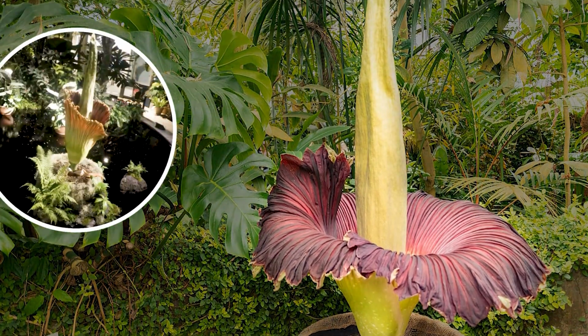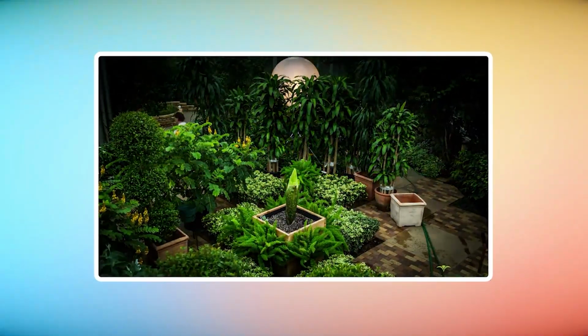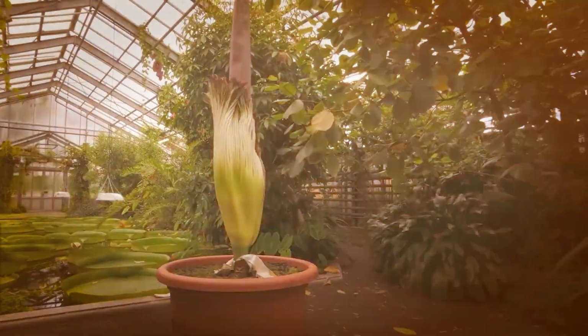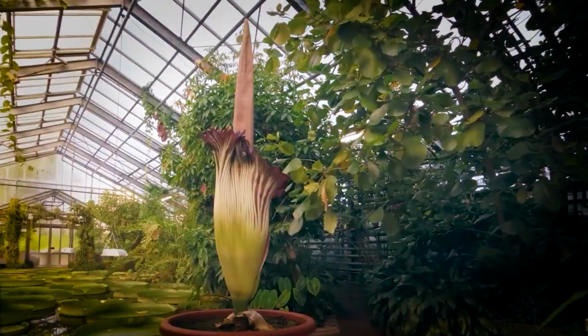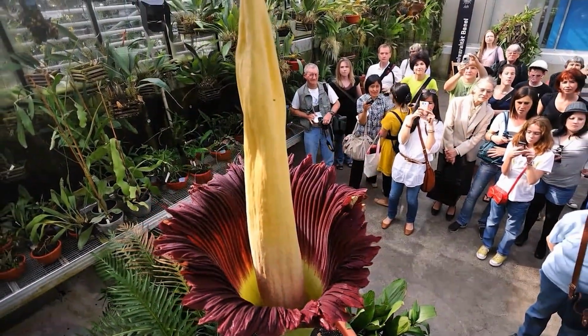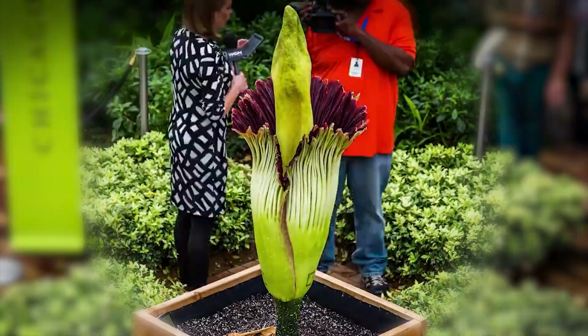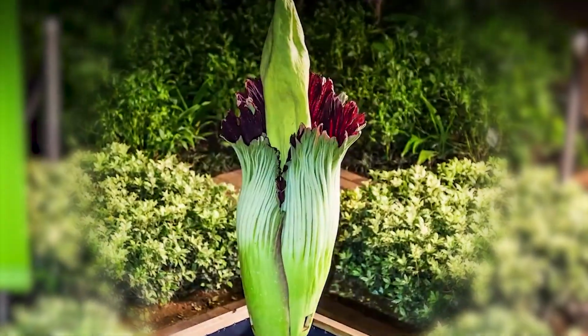This scent isn't a flaw, it's a lure. Carrion beetles and flesh flies, thinking they found a feast, swarm inside and help pollinate the plant. The bloom is rare and short-lived, lasting just a couple of days, which makes public flowerings major events at botanical gardens. In 2016, a flowering at the New York Botanical Garden attracted thousands of visitors and trended across social media.